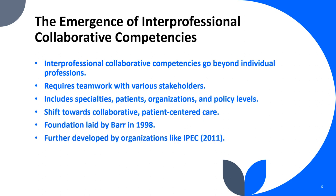As we continue our journey through the evolution of interprofessional competency frameworks, we reach the concept of interprofessional collaborative competencies. Interprofessional collaborative competencies are those in which each profession needs to work together with others. These competencies extend beyond the boundaries of a single profession and involve collaboration with different specialties, patients, families, non-professionals, volunteers, organizations, communities, and even policy-level interactions.